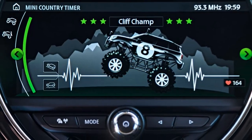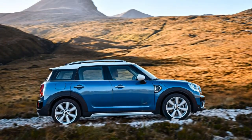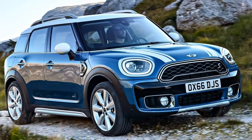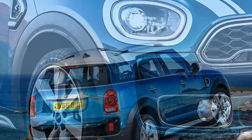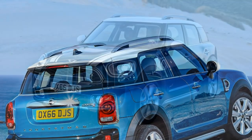An all-wheel drive version is available in the form of the Cooper D ALL4, with very slightly improved performance figures. It'll go from 0 to 62 mph in 8.8 seconds in manual form, and 8.7 seconds with the automatic gearbox fitted. Top speed is 127 mph.